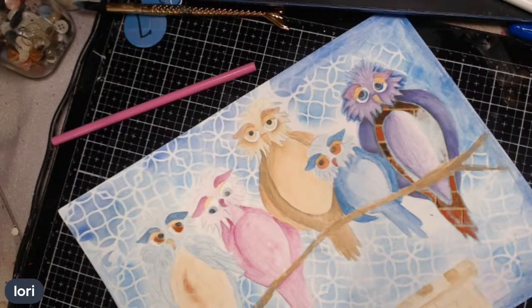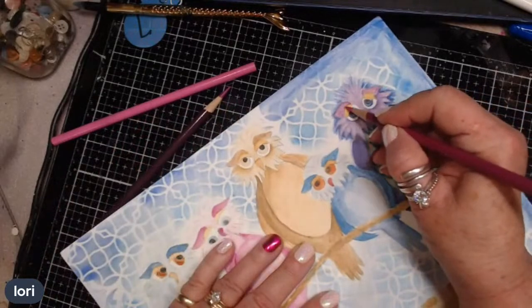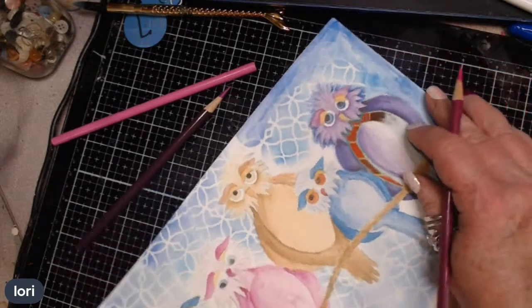So I'm going to definitely use these colors for my little pink owl, but then I'm going to also use them on the eyebrows of this little guy.